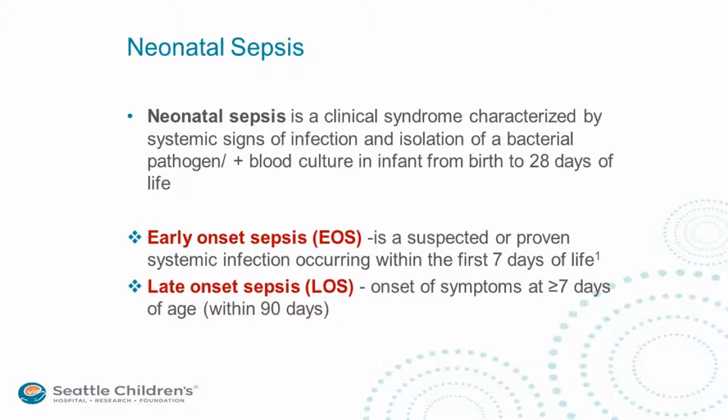Alright, just a quick review here. Newborn sepsis is a clinical syndrome that usually includes two things. You will have an infant who has signs of infection, and you will have a positive blood culture test. Neonatal sepsis includes infants from birth to 28 days of life. It has two subcategories. Early onset sepsis is suspected or proven infection in the baby within the first 7 days of life, which is the group of population that we will see here in the hospital. And then late onset sepsis, with onset of symptoms after 7 days. It can happen anytime within the first 90 days of life.